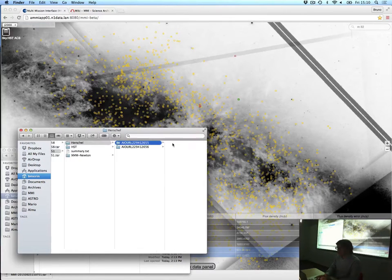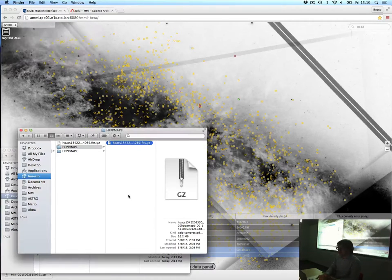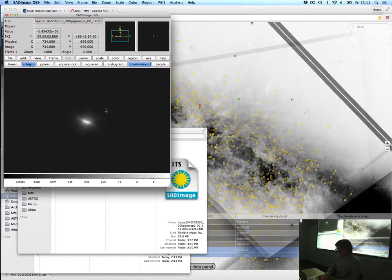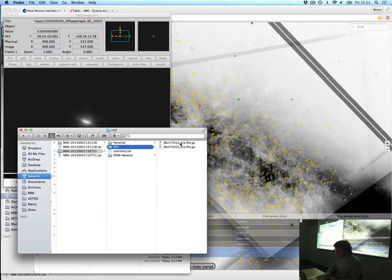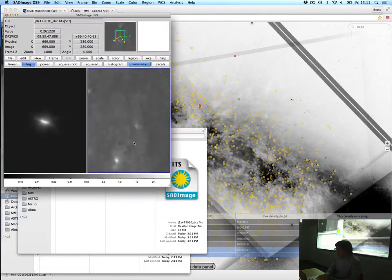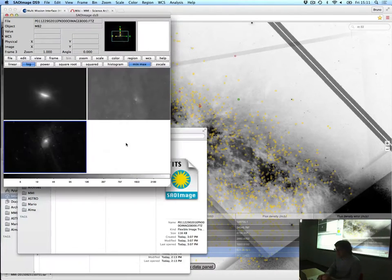In Herschel, this is still something we need to fix. It will be just one file, but essentially you have access to the Herschel observation. If I click on it, you have my Herschel observation of the M82 center. If I look at the HST, there I have my HST map. I unpack it and I open it, and I can do the same with the XMM. There you have the XMM maps.